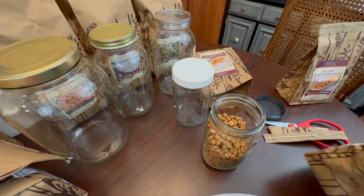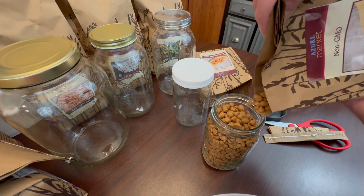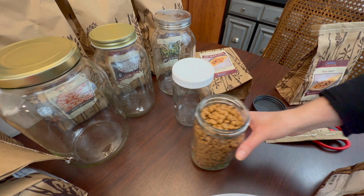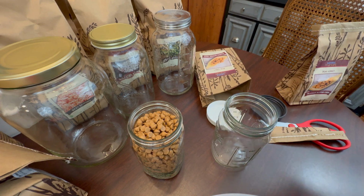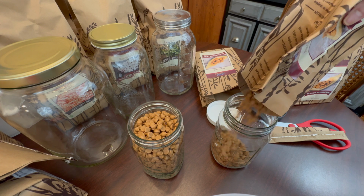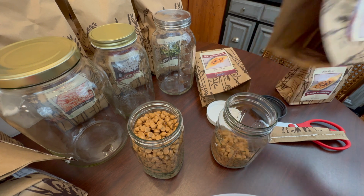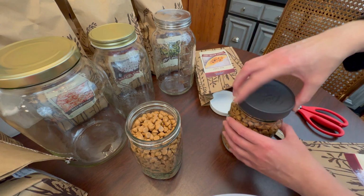So I'm really glad I opened these right away because I feel like they do need to be in more of an airtight container. I was kind of surprised by this one. I'm using quart-size mason jars with some plastic lids. My kids will add these to trail mix, so we'll get through them pretty quick.